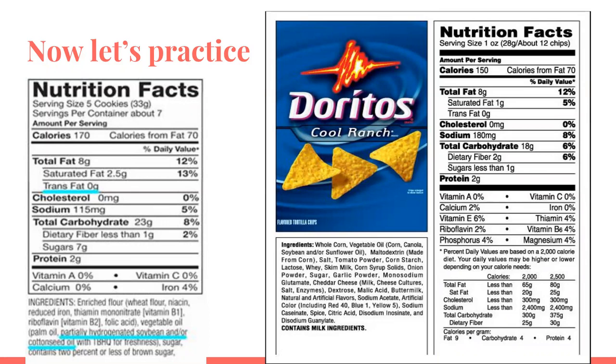Ingredients are corn, vegetable oil, soybean oil, sunflower oil. So again, soybean, it's going to be genetically modified because these are not organic. Canola is also genetically modified. Maltodextrin is corn sugar, so again, made in a lab.